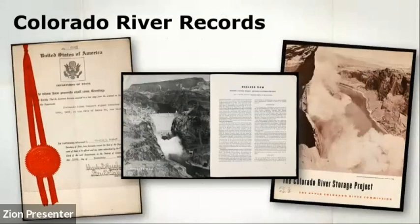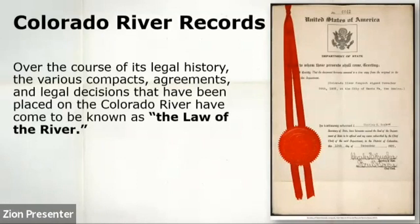Utah was represented at the negotiations by State Engineer R.E. Caldwell, who was appointed by Governor Dern. Major provisions of the compact have dictated all development made on the river in the 100 years since. Negotiations had been years in the making. They'd first begun around 1917. And the numerous compacts, laws, treaties, court decrees, contracts, and regulatory guidelines have become known as the law of the river.